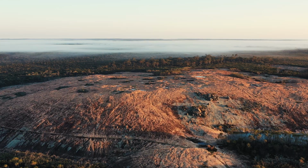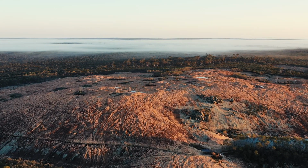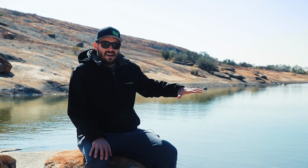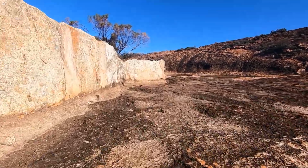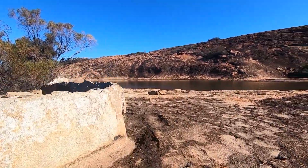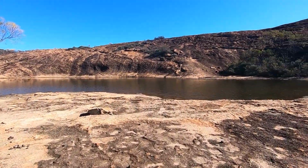So there's two pretty significant rocks in this area. This is Burra Rock that we're at the moment, and the other one's Cave Hill Rock. So we were there yesterday. But something that's really cool about these areas is the dams that they've created. There's actually granite slabs that go around the entire perimeter of the rock as like a bund. So any water that hits the rock actually comes down and pools in these dams.